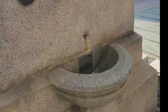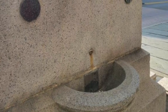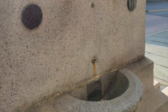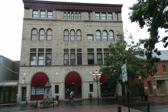When it was in use, one side of the fountain was for horses, the other side is for people. Today, the fountain is on the other side of Main Street at the foot of Walnut.